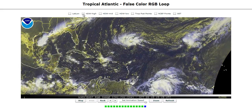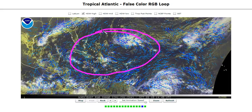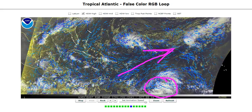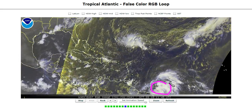If we turn on the upper winds, you can see how broad the upper low is over here, and you can see there's a jet coming out of the Central Atlantic and Eastern Caribbean over here. And look what we've got sitting down here. We turn these off again so we can see a large area of low pressure over here.